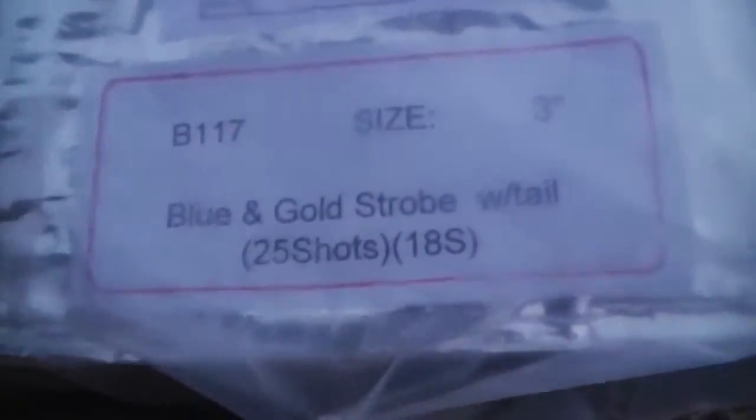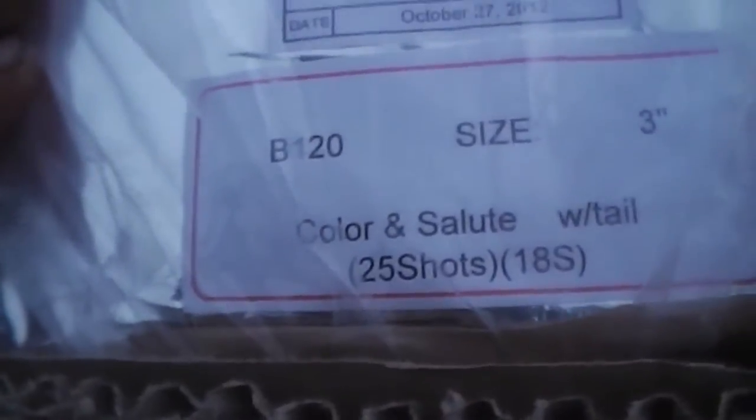Here's some blue and gold strobe. What's this one? Oh, this one don't have a name on it. But this is a 3-inch. This is a professional cake, color and salute with tail. That'd be pretty nice.